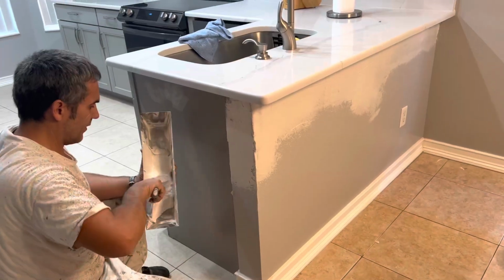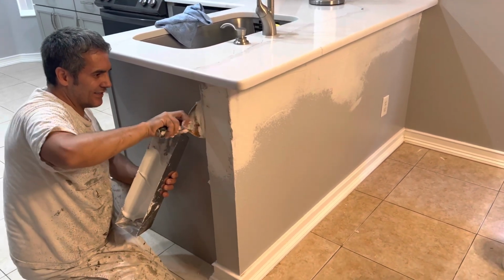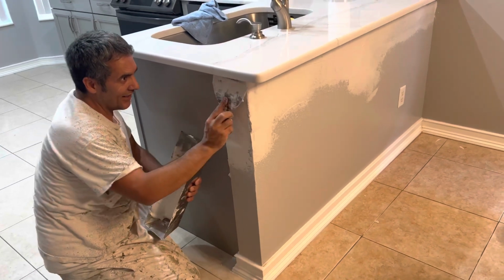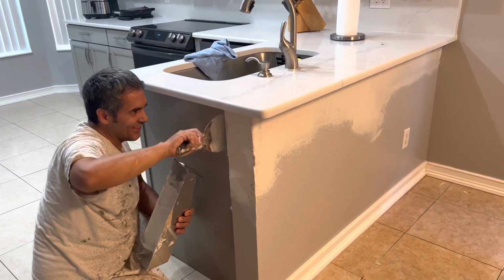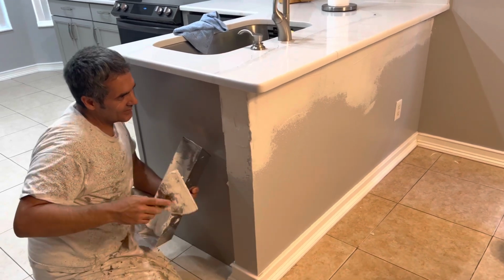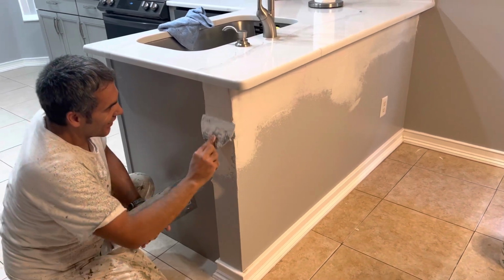Going good? Yeah. Hey, the white with the gray looks nice like that. Keep it like that. I think she would love it. It does. I think she would like it like this.